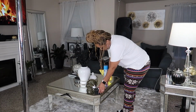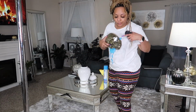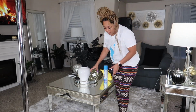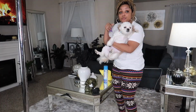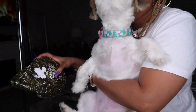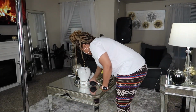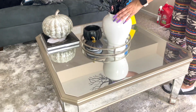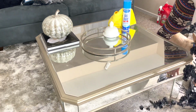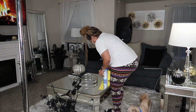Now that I'm done picking up all their toys, I'm going to clean off the table. But do you guys see my skull here? This is from Miss Aya. She thought it was fun to eat up my Halloween decor. She chewed the face off the skull, and she chewed up my pumpkin. But that's the puppy.